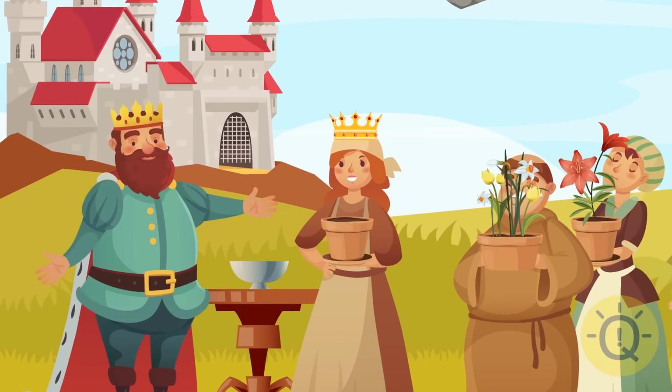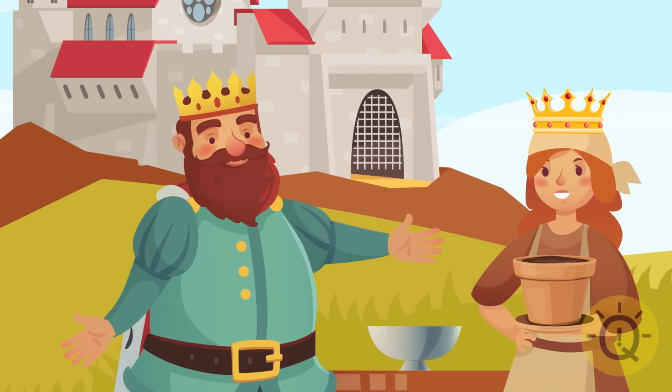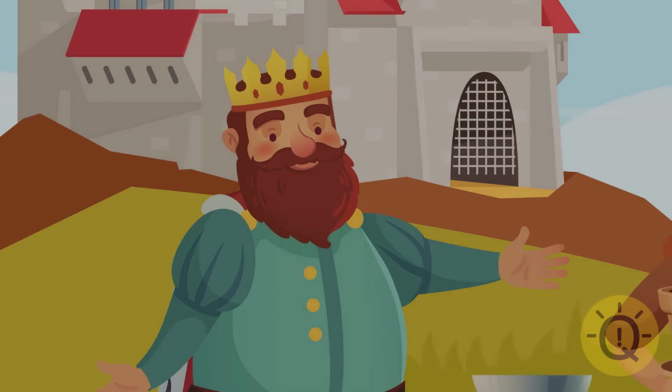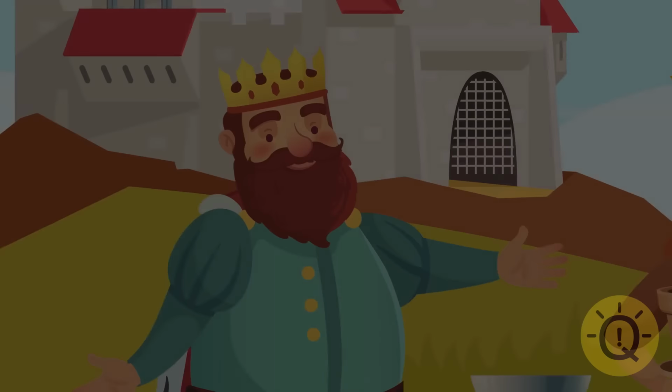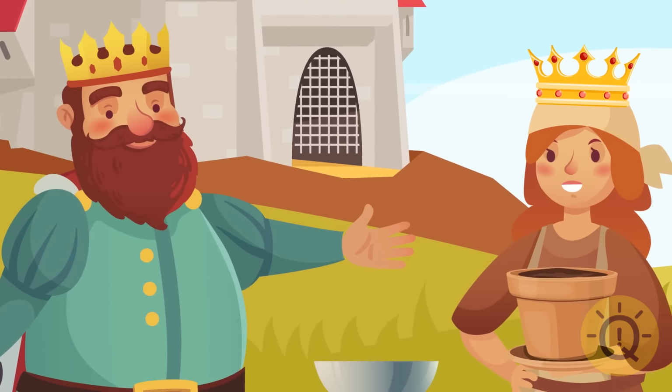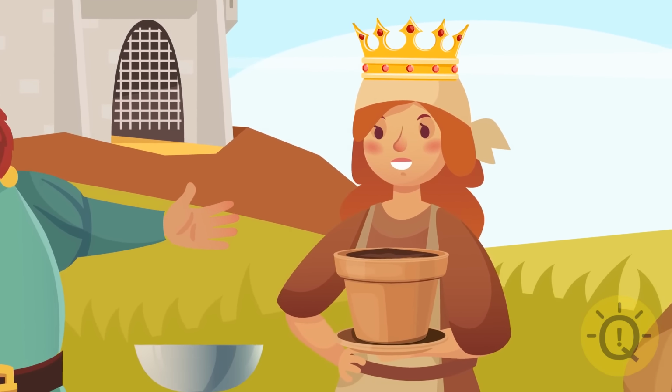The king was a kind and honest man and wanted his heir to have the same qualities. He gave the participants tiny pebbles, not seeds. That's how he figured out the lady was the only honest one there.